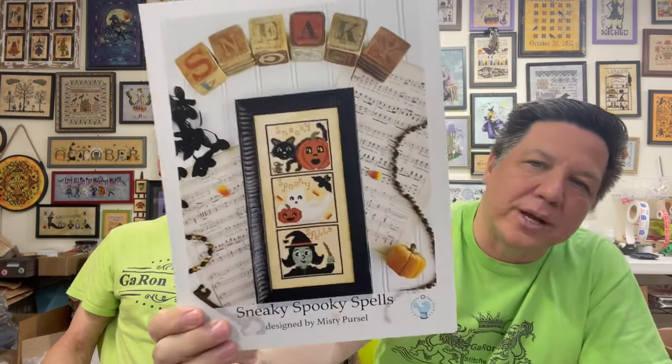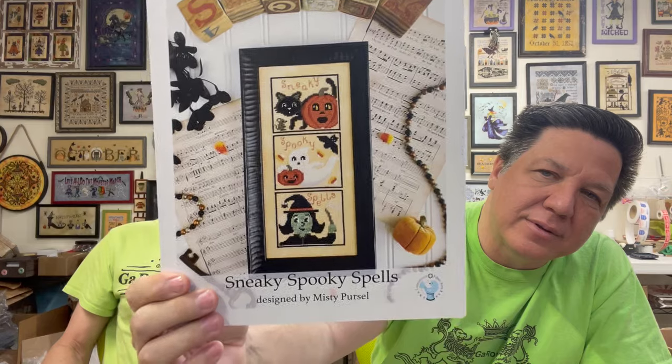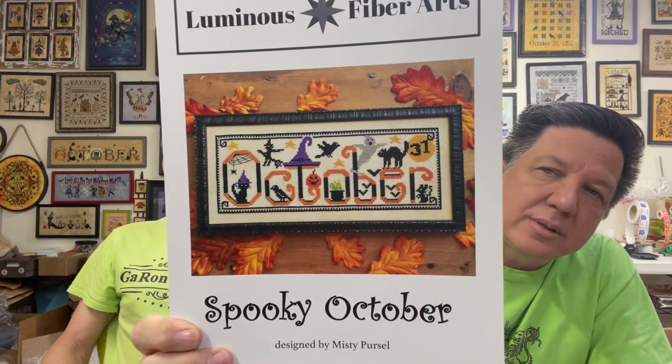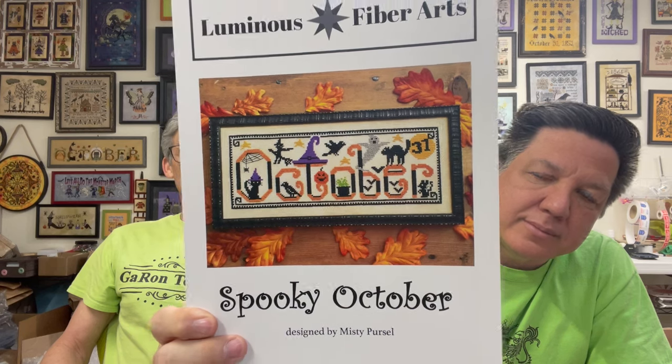Here's another sneaky one, this is Sneaky Spooky Spells. Another one that you could break up into little pillows and stuff. And now we have Spooky October. You did that one. No. I'm thinking you did. Someone in the group. Somebody do it. I don't see a finish yet. Yeah. Spooky October. That was in the group, I remember.